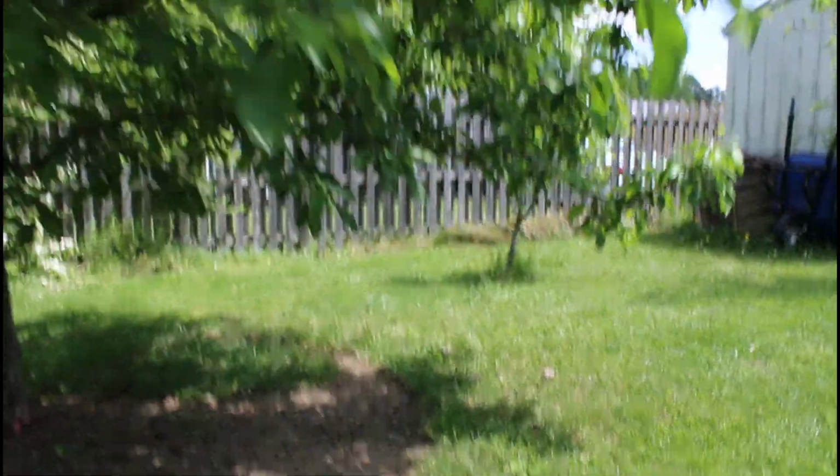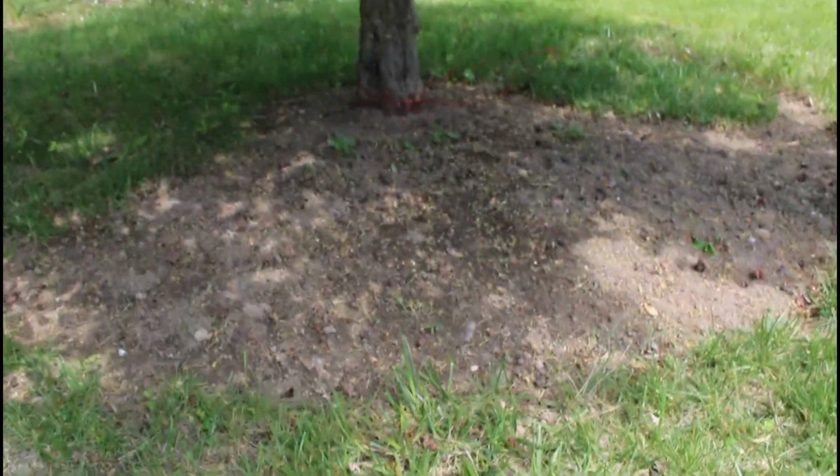Oh, I should also talk about this too. So my apple tree here, you can see this one is done blooming. It's already starting to set some little baby apples. A lot of little baby apples. I am currently in the middle of planting a new bed under this tree.